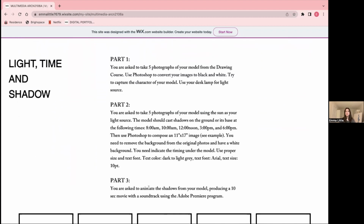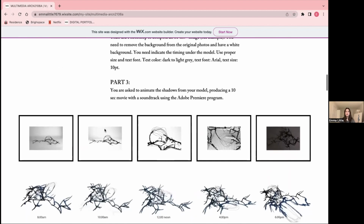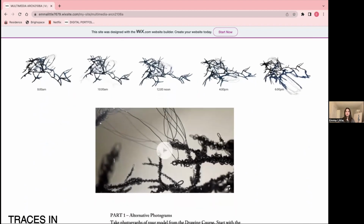This was light, time, and shadow. So we were asked to take 5 photographs of our model from the drawing course and convert the images to black and white, simple like Photoshop, just looking at our model. And then the next 5 photographs were outside in the sunlight at certain times. So at 8 in the morning, it was placed in the same space, at 10, at noon, at 4, and at 6. So you can see how the shadow moves around the model. And then last we had to make a video out of it.